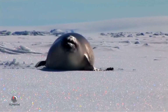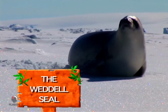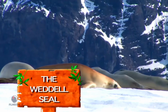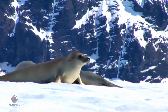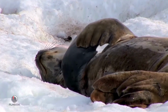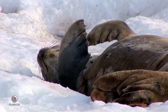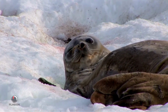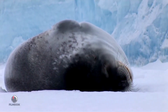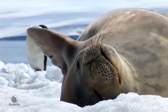Unlike the mean leopard seals, Weddell seals are not aggressive towards humans. Quite the contrary. They are like big, blubbery puppy dogs, toting around their smiley whiskers. You can always tell a Weddell from other seals because it simply plops down anywhere and falls asleep on its back. Obviously a lot fatter and rounder, Weddells love laying around catching some Z's after a good meal.